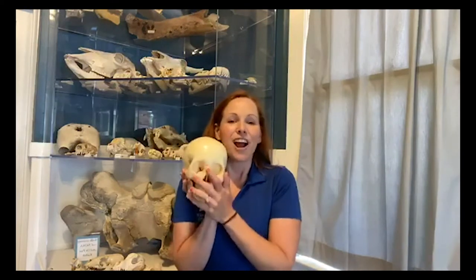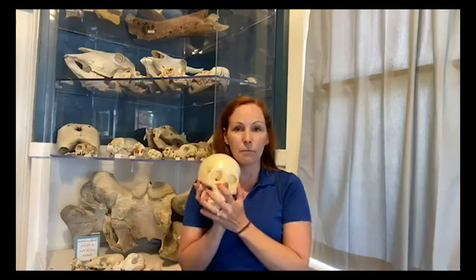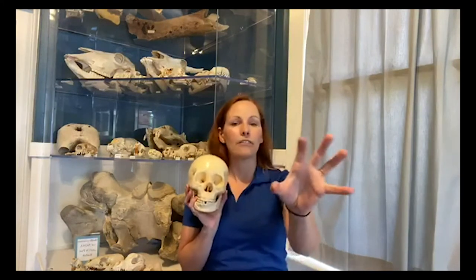So we've got our forward-facing eyes, but they're also really handy if you need to swing through and have depth perception. So animals like monkeys and primates also have stereoscopic vision because they need to have the ability to see things and navigate in a 3D space.